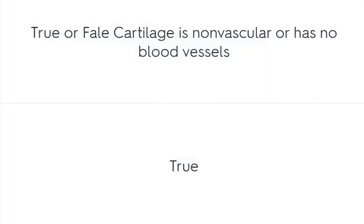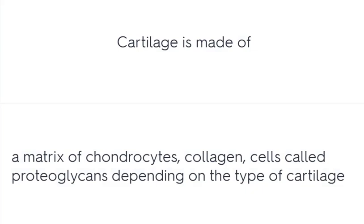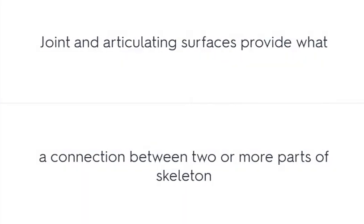True or false? Cartilage is non-vascular or has no blood vessels. True. Cartilage is made of a matrix of chondrocytes, collagen, and cells called proteoglycans, depending on the type of cartilage. Joint and articulating surfaces provide what? A connection between 2 or more parts of the skeleton.